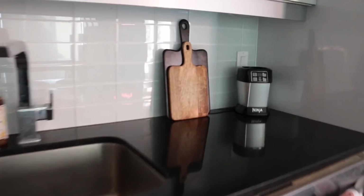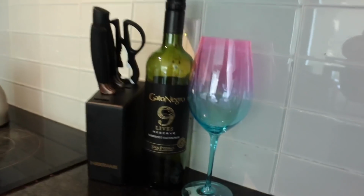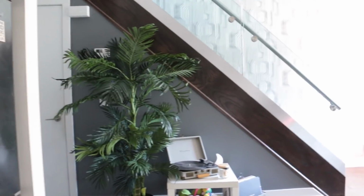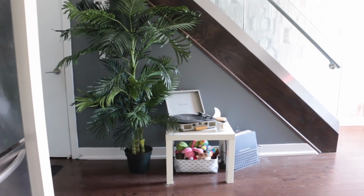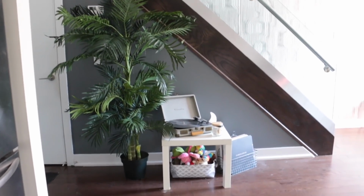It's so artsy. So over here, new Ninja Bullet, favorite thing in the world right now, and my Lover wine glass left out for Lover reasons, you know. And then over here I actually changed this section up. So this used to be where there's a little bookshelf. We were gonna make it into a wine cart when Larissa and I were living here, and we just never did. So I decided to change it out.